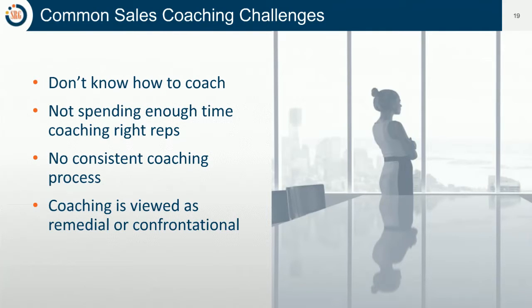And then, as I mentioned before on the coaching culture, we don't want the coaching to come across as remedial or confrontational. So if coaching is only offered when someone isn't doing a good job, back to that issue of coaching bottom performers, that is exactly how it's going to be interpreted. So we really want to make sure that it's very collaborative. The salespeople are invested in the coaching, and there are coaching plans that are agreed to by the salesperson and their manager on a quarterly basis.